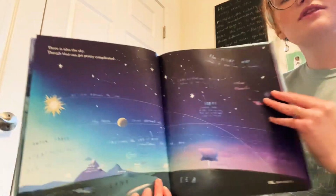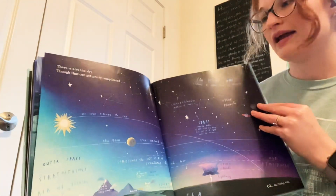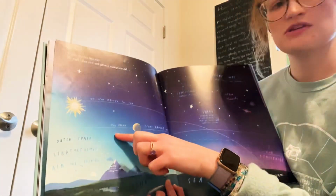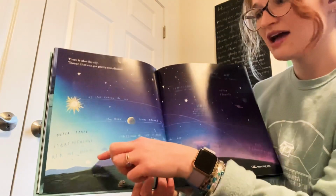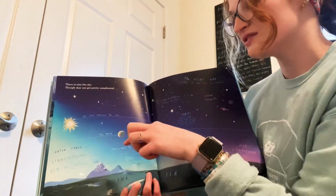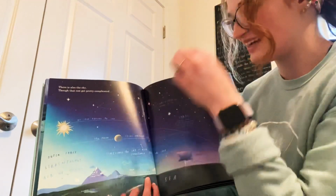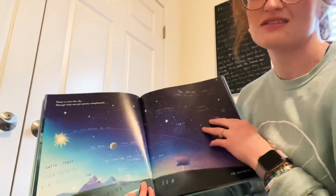There's also the sky, though that can get pretty complicated. We spin around the sun, and then there's a moon that spins around us. And then there's outer space, and then there's the stratosphere, and the air we breathe. Sometimes the sky is blue, sometimes it's not.